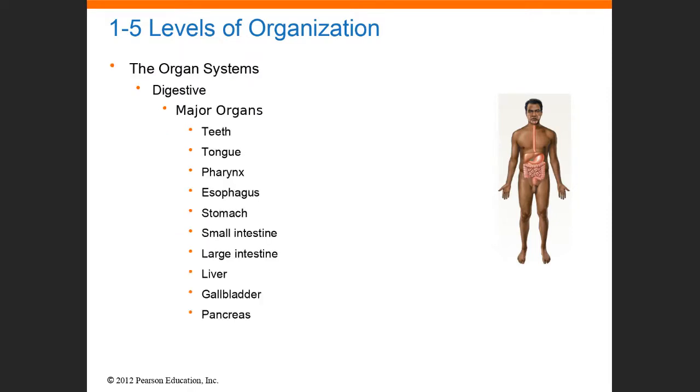Let me go back there. Digestive system. You know, digestion starts with the mouth mechanically. That's your tongue, your teeth, your lips, your throat, your pharynx, esophagus, stomach, small and large intestine, liver, gallbladder, pancreas, major players in digestion. Where does digestion really start? People think the mouth, but it really starts in the brain. If you think about it, you can think of grandma's cooking or ma's cooking or dad's cooking. Just thinking about it can make you salivate. So digestion from a chemical perspective, not mechanical, but chemical, starts in the brain.